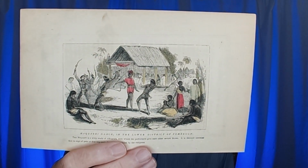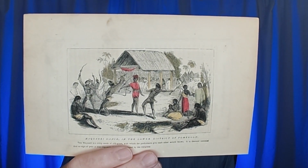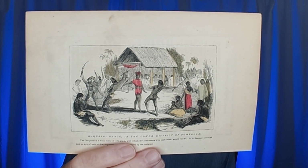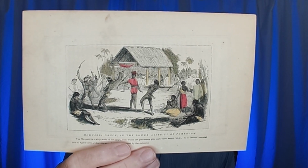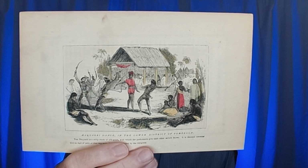And here is a Macquarie Dance in the lower district of Pomeroon. This is a very strange dance with cudgels where you basically more or less whip the other dancer, literally whip them into a frenzy. These are people who have only just begun to have contact with the West. They're not living the way that we do, so it just seems strange to us.